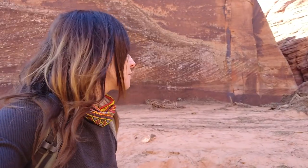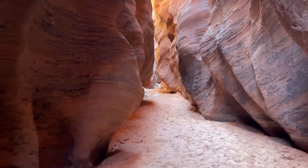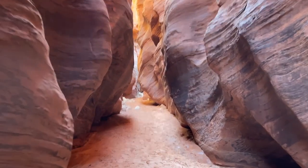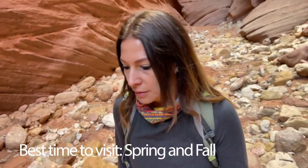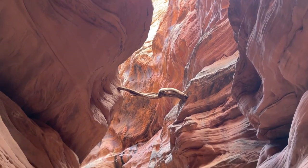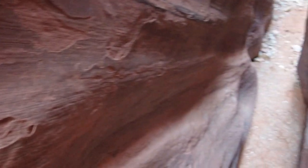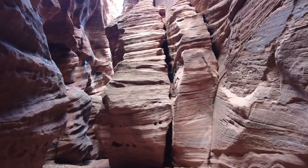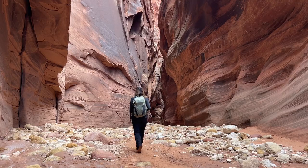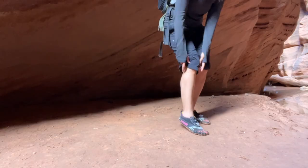From there, it doesn't take long to get to the famous Buckskin Gulch slot canyon. Consider it like no other canyon in the world, maybe the longest. This slot is about 13 miles of a challenging, narrow gorge with stunning Navajo sandstone walls. This canyon is deep and some parts are even dark. From very narrow stretches to wide ones, with some obstacles to make it even more fun along the way, including some potholes, but I'm prepared.